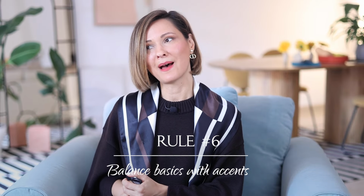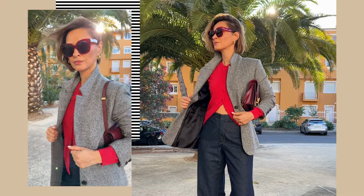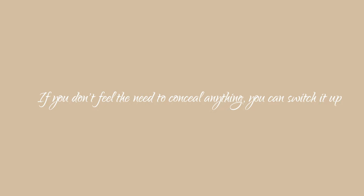Rule number 6, balance basics with accents. So if you're not a beginner and want to create a really elevated look, follow this recommendation. One of the layers can be neutral, while the second layer serves as more of a statement, like my mom's first outfit here. Her outfit formula is designed to conceal certain areas. The underlayer is neutral and the second layer acts as the accent. If you don't feel the need to conceal anything, you can switch it up.